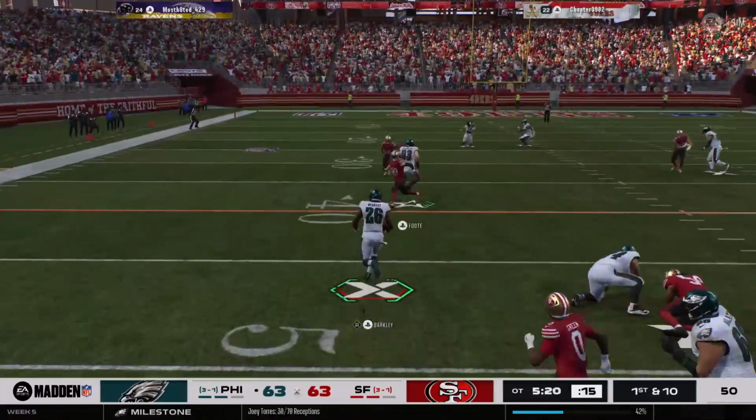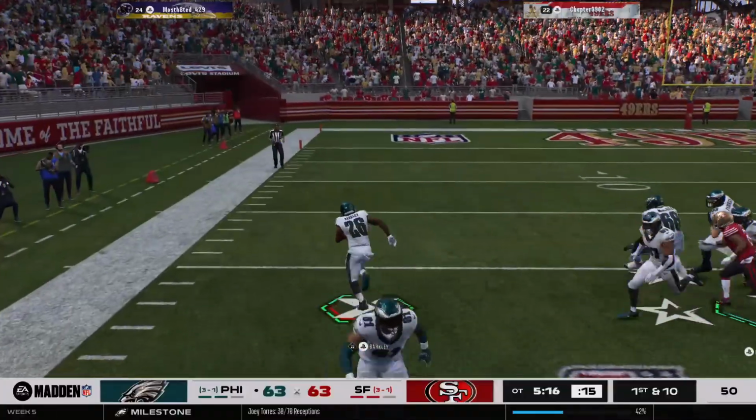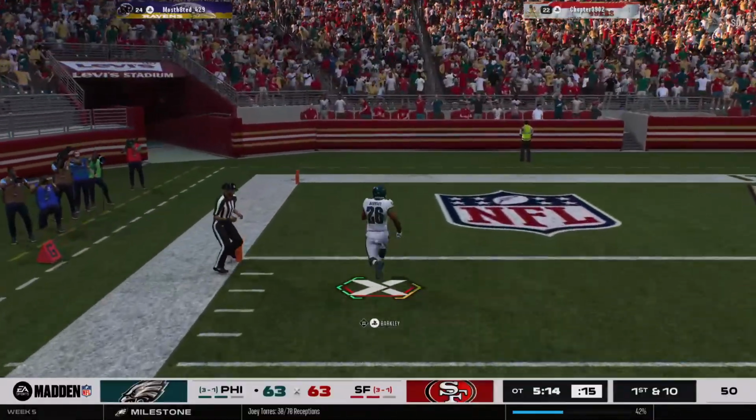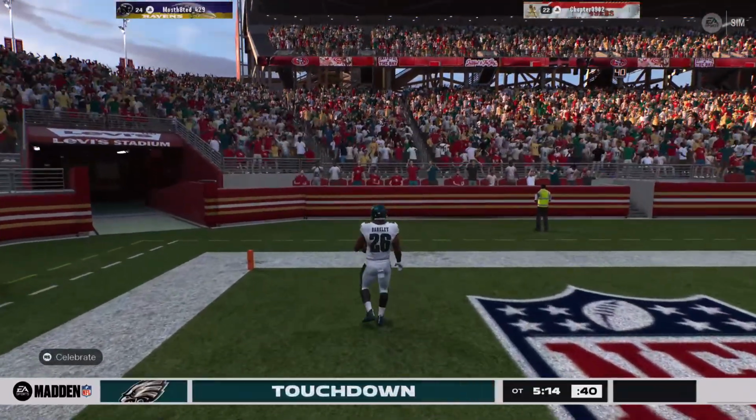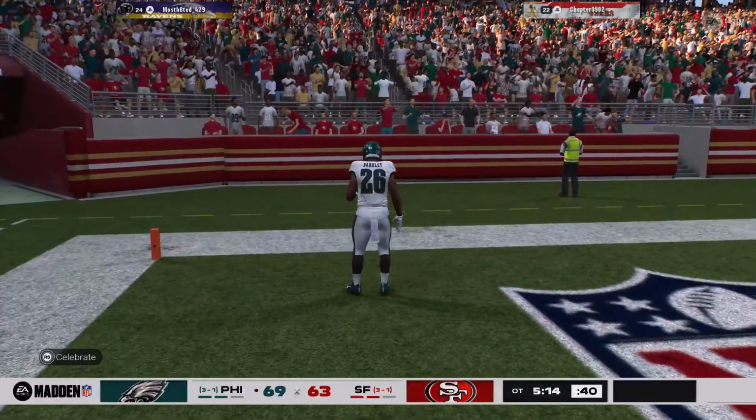It's a screen to Barkley. Works his way to the 35. Down the sideline into the red zone. And he runs it in for the touchdown. Start the celebration, baby. They win it in overtime.